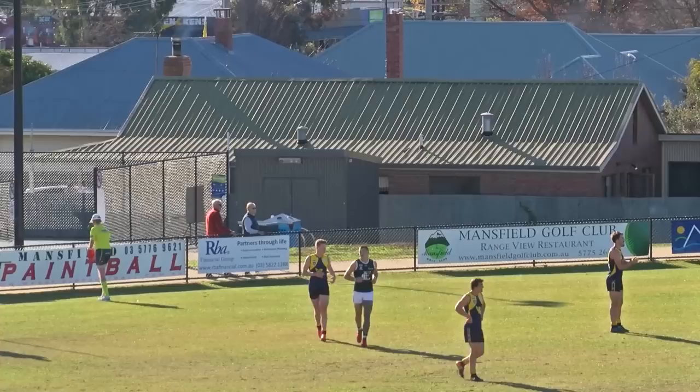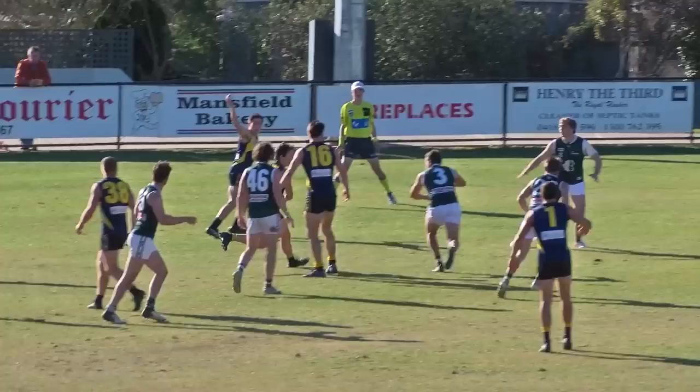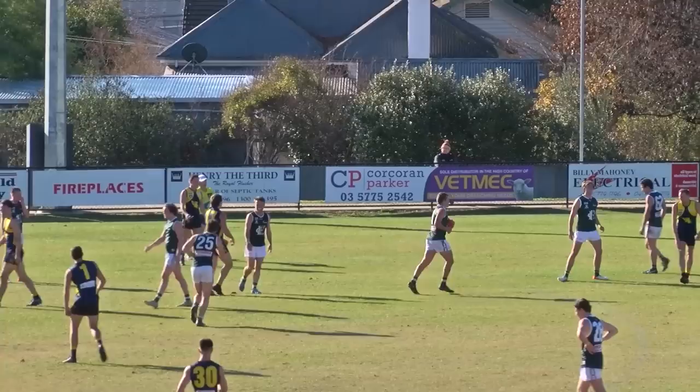And in the throw comes from the boundary umpire. Directed towards the back of the pack. Klingon there. Tackled without the ball. Rossi Brown. Rossi Brown has got it now. He's tackled and the ball spills out. The umpire says no disposal. And a little bit unlucky there. Rossi Brown free kick paid at right half forward.